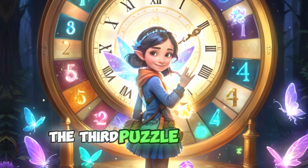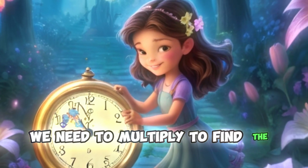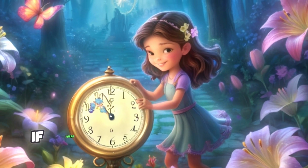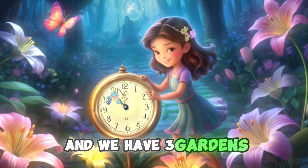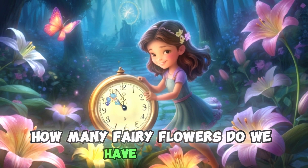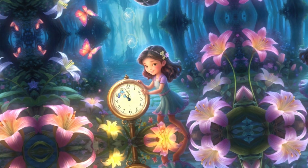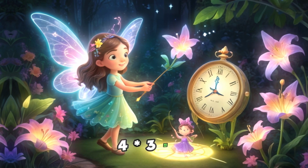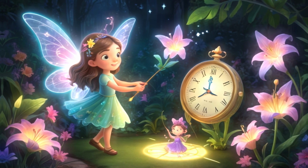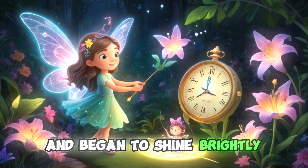The third puzzle was a bit trickier. We need to multiply to find the magic number. If there are 4 fairy flowers in each garden and we have 3 gardens, how many fairy flowers do we have in total? Lily loved multiplication. She twirled her wand and said, 4 times 3 equals 12. The clock's hands moved faster and began to shine brightly.